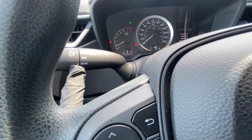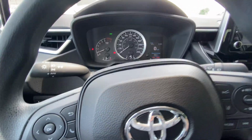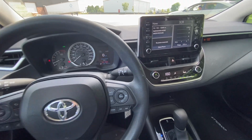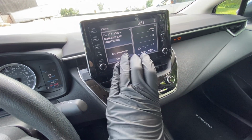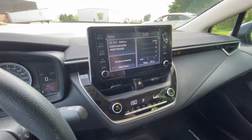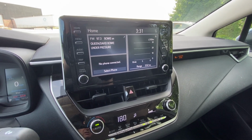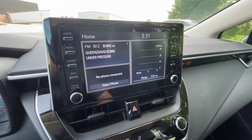So you leave your lights on auto here, turn that on, and that'll automatically shut down the high beams at night. But yeah, just a nice new interior. The screen here is quite different. Before, the screen on the previous generation was down below the dash level, so now it sticks up a little bit. It used to be a 6.1 inch screen.